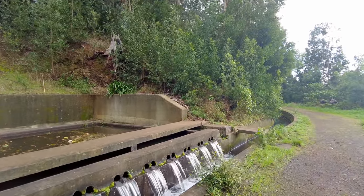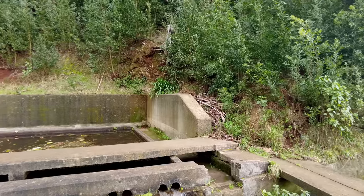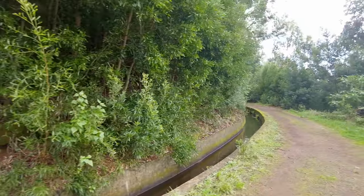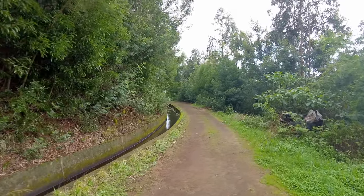Too much you can say about a sluice, really, is there? I mean, as sluices go, it's quite nice. But then, what would a bad sluice look like?